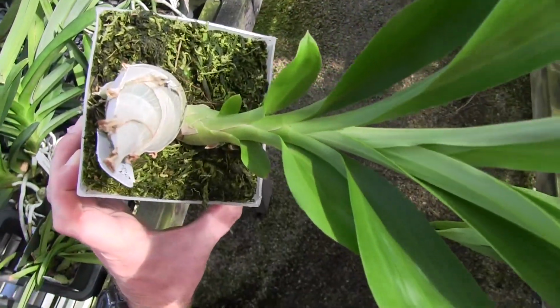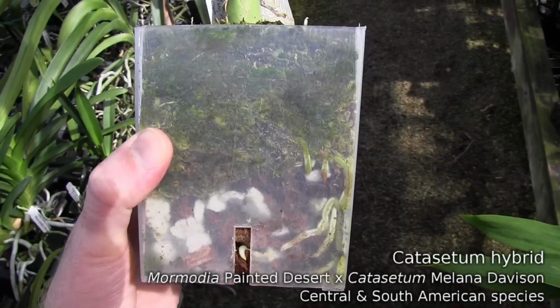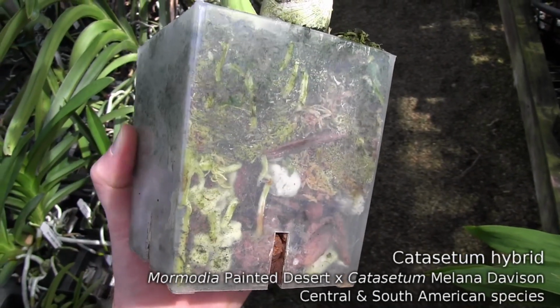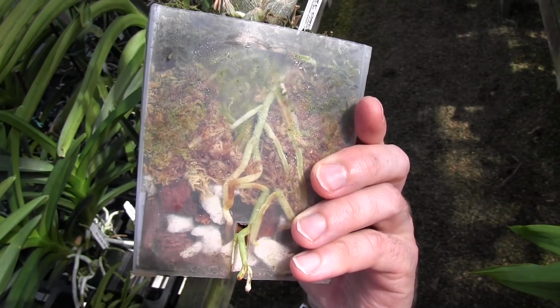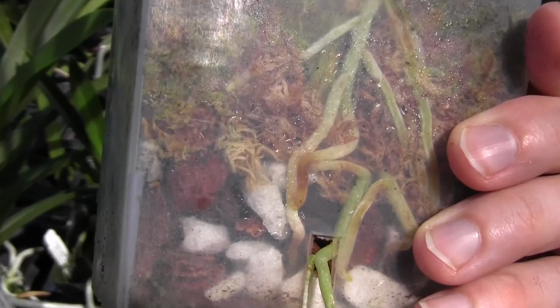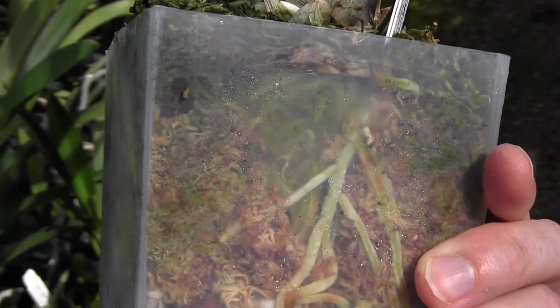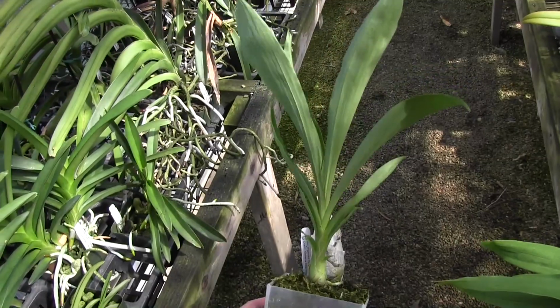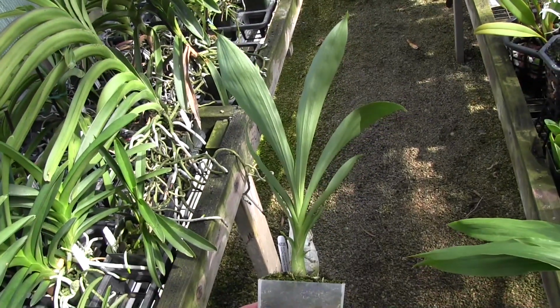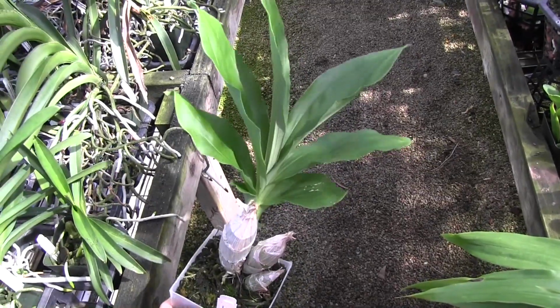The next one is an unnamed hybrid. It's a Fred Clarkara hybrid, and it's also got some pretty decent root growth, although if you look closely at some of the roots, they are kind of turning brown, and I have absolutely no idea why that happens, but it seems to be happening in that transition point between the sphagnum and the bark. I'm not quite sure why. Maybe water's sitting there.